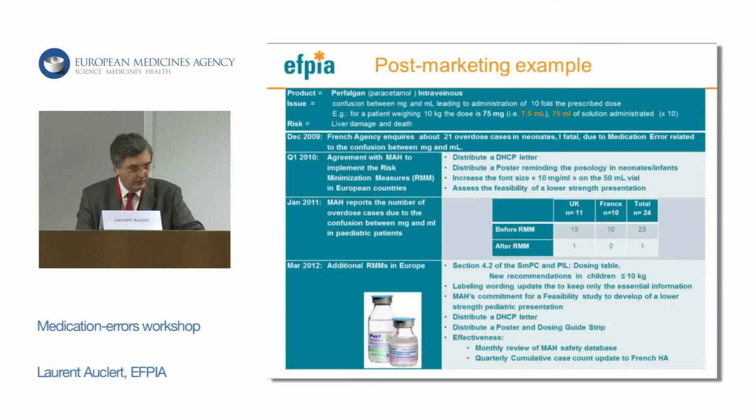It started in December 2009, when the French agency inquired about 21 overdose cases in neonates due to medication error related to the confusion between milligram and milliliter. So there was a first, let's say, urgent action agreement between the manufacturer and the agency to implement risk minimization measures, which were mainly about information through the HCP letter, the healthcare professional communication. Distribute a poster in the hospitals reminding about the pathology in neonates and infants, increasing the font size on the labels, and there was already a commitment to assess the feasibility of a lower strength presentation specific for children. And also the manufacturer committed to report all the cases more closely.